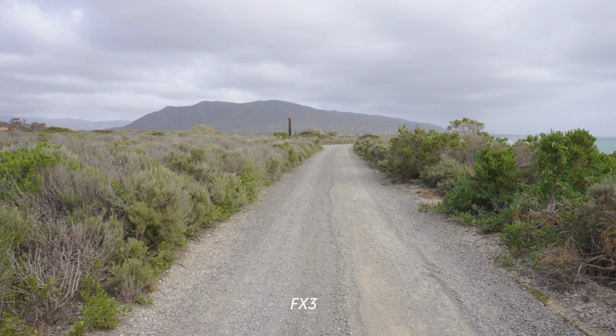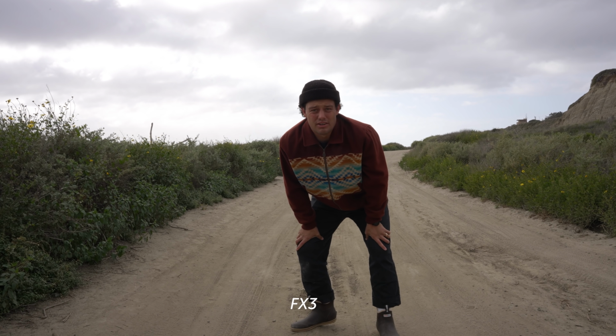Okay, this is the iPhone and this is the Sony FX3.